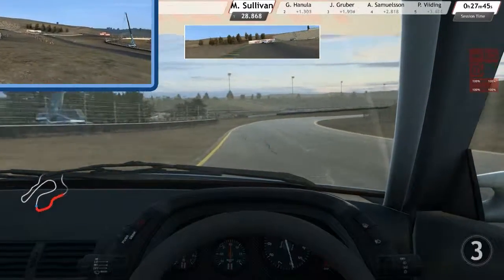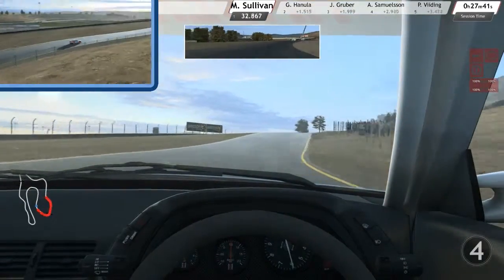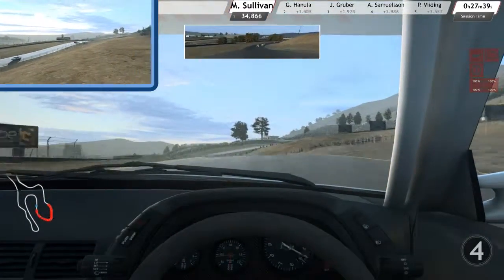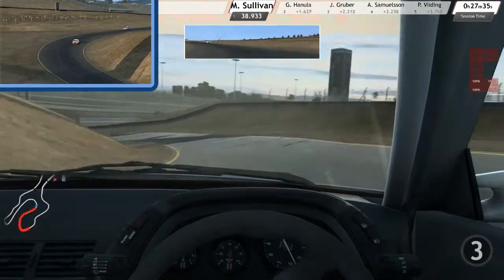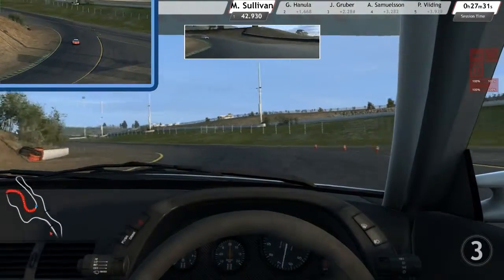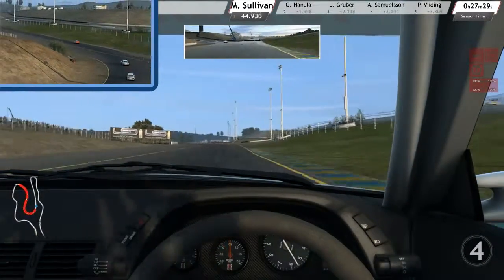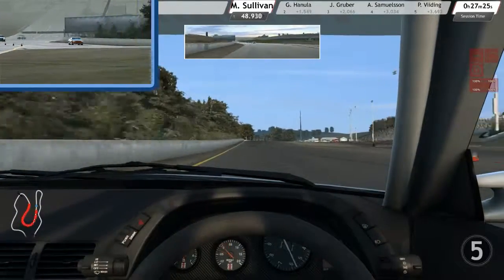Not this corner, but the next sequence. So this right-hander here, the Skyline can gain time on, and then this left-hander here, if you take it correctly, you can gain time over the others here also, especially on the exit down here. Just floor it as soon as you see that curve. Let the back end drift out a little bit. You can gain a big advantage down here.